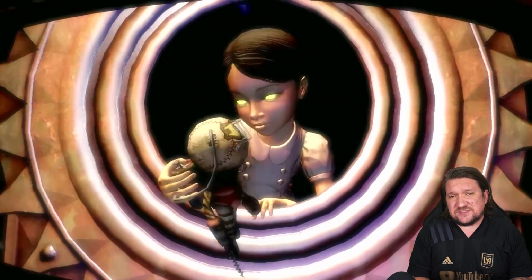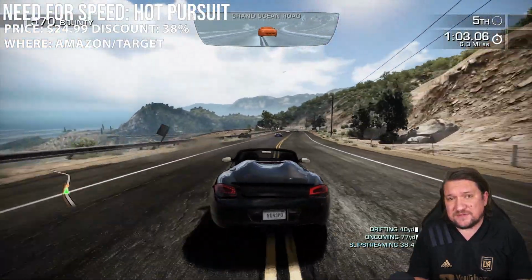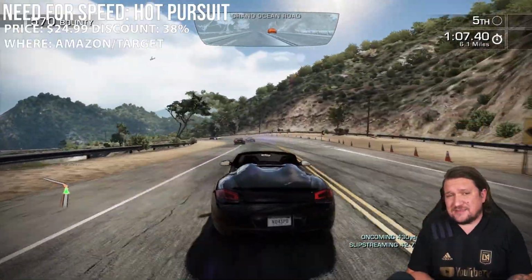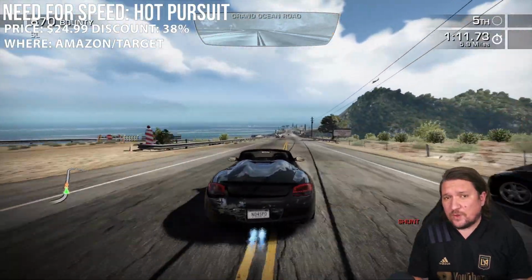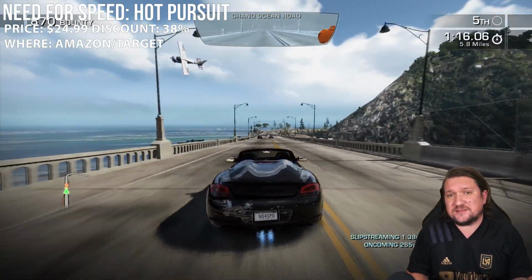Alright, so race fans, this was definitely a surprise. Need for Speed Hot Pursuit, just a week following release, sees a 38% drop, and I feel sorry for anyone who paid full price at release because I never would have guessed it would be this quick. That all said though, amazing racer, and the work they've done here, it just looks great on the Switch. It runs super smooth with a nice consistent frame rate.